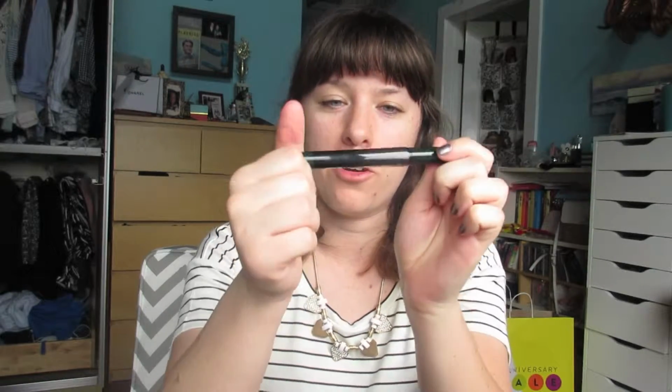I got the Anastasia brow pencil, which apparently is not in its box, so I'm gonna have to go find that. I got it in the Brow Wiz in taupe, and the, gosh, where is it? A little bag of makeup here. And the Benefit They're Real push-up liner in the green color.